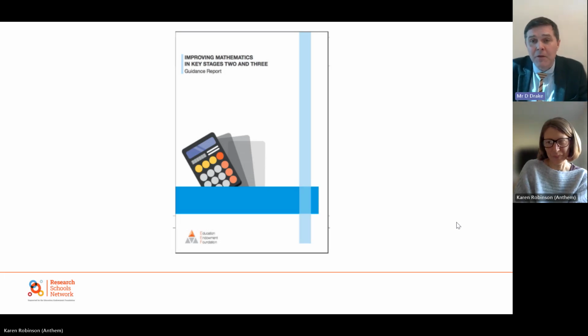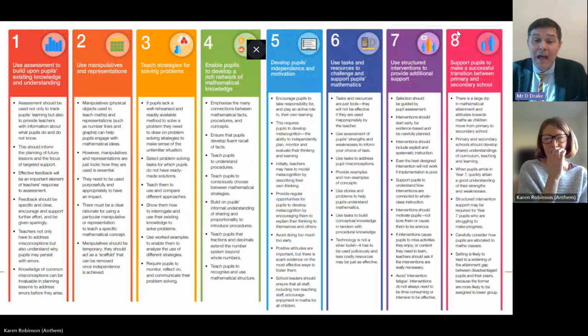But hopefully that just gives you a few thoughts there on how, if you're a secondary teacher sat looking at that, benchmarking where you're at and some of the things that you might need to consider if you want to make it as effective as possible. As Karen said, I'm going to talk through a little bit in terms of the secondary guidance report and some of the bits that are there.